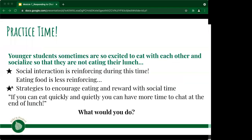So, practice time. Young students sometimes are so excited to eat with each other and socialize that they are not actually eating their lunch. Social interaction is reinforcing at this time, and eating food is less reinforcing. Therefore, we need strategies to encourage eating and reward with social time. One solution might be: if you can eat quickly and quietly, you can have more time to chat at the end of lunch. What would you do?